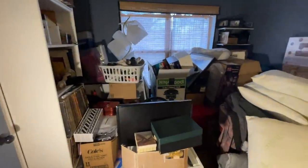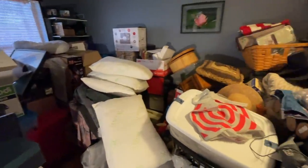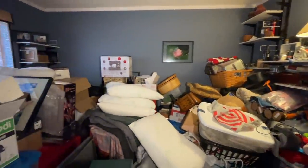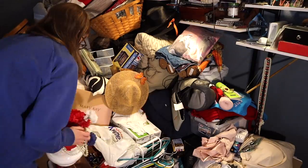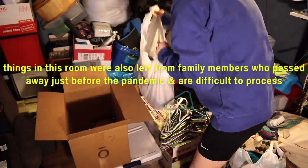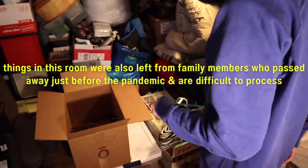My parents' house does not always look like this, but what my mom refers to as the depression room is a result of dealing with family tragedy just before the pandemic hit, and then being a healthcare worker in the midst of the pandemic. Slowly, the room just got out of hand, and it was much easier to just close the door and forget about this room rather than tackle it.